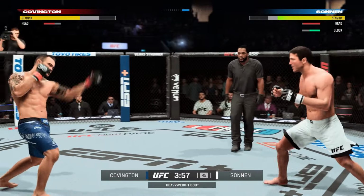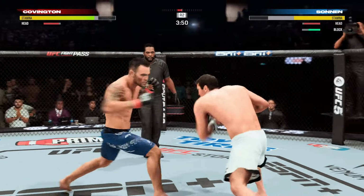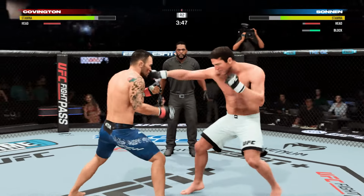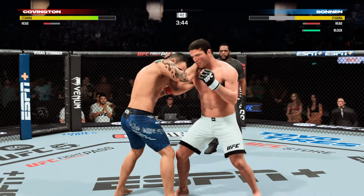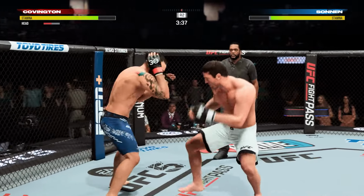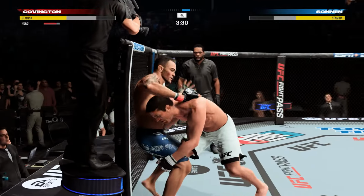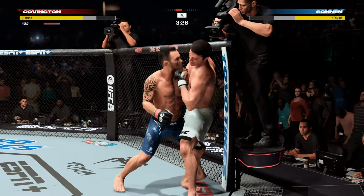Hand there. Oh, he rocked him, but couldn't finish. He rocked him, he hurt him bad. He couldn't find that one shot to close the door. Could not shut the lights off. And now, Cass is trying to find that shot again. Stuffs the takedown, no problem.